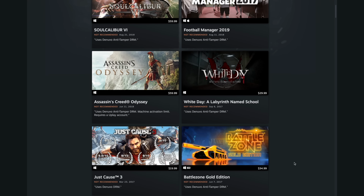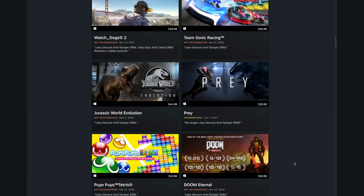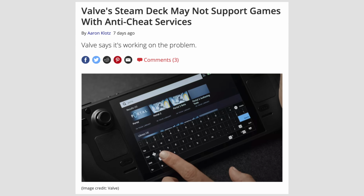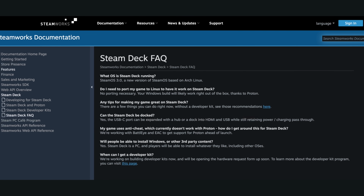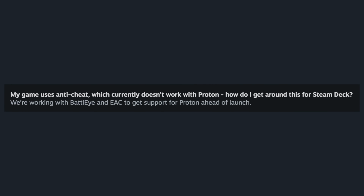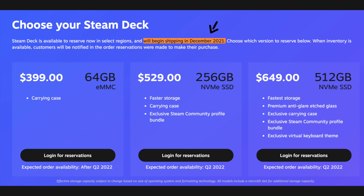But with all of that said, there is still one major issue that needs to be solved. Multiplayer games that use DRM-level anti-cheat systems will not work at all on ARM-based laptops, and they don't support Linux systems as well, which is a major problem for Steam's upcoming Steam Deck gaming PC. But according to the Steam Deck FAQ, Valve is actually working with BattlEye and Easy Anti-Cheat, the most popular anti-cheat systems out there, to get support for Proton ahead of launch, which should be in December.